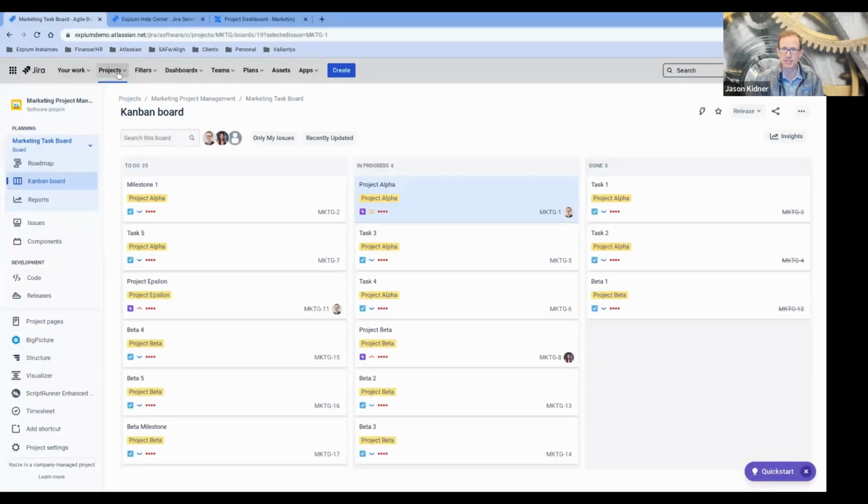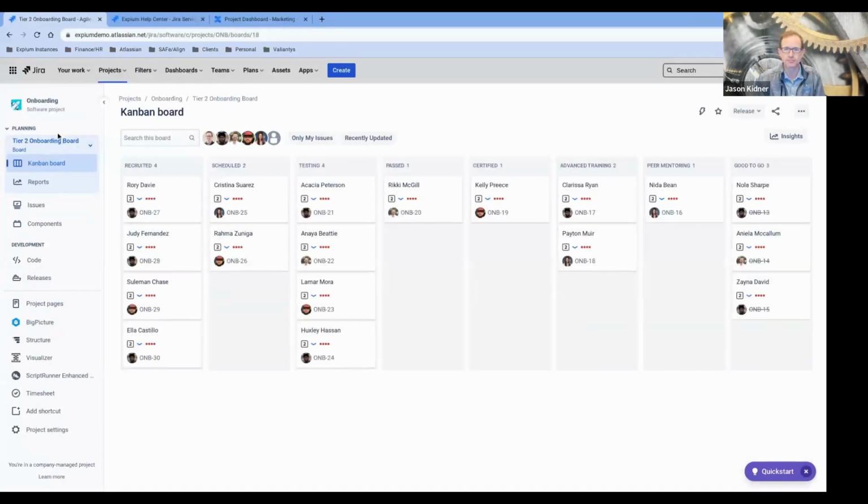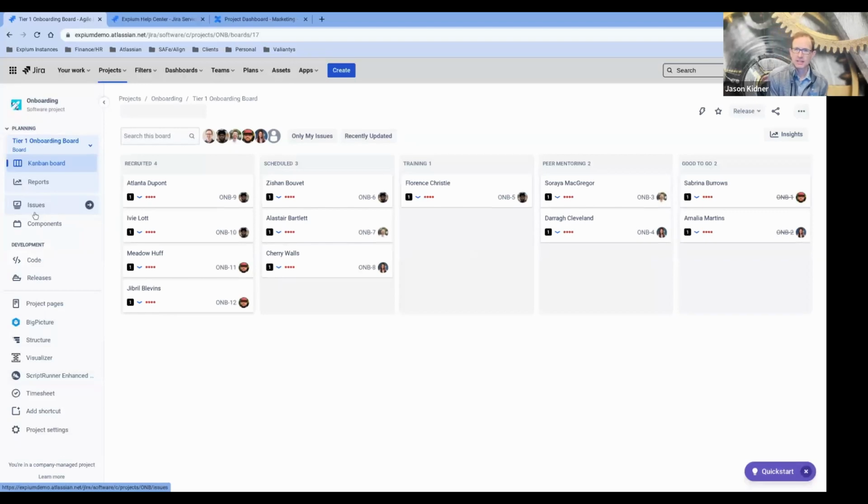So let's go back to our Jira instance. For this, I'm going to the onboarding project, and let's start on our tier 1 onboarding board. This particular solution had a need to work with onboarding for tier 1 level support agents, and then also tier 2 level support agents. So this is the tier 1 board. And you can see, again, each of these columns represents a different state or status in the onboarding workflow that I'll show you shortly. Each of these cards represents a different team member or employee that's being onboarded. So I'll click on Florence.